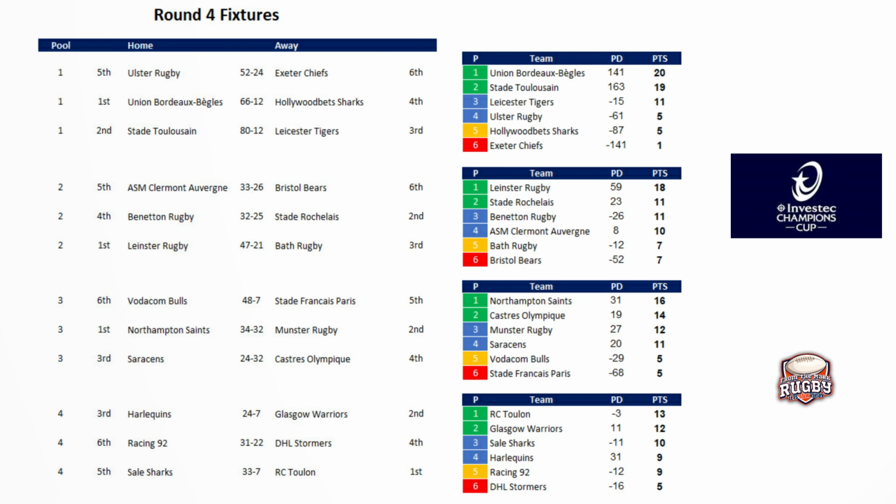Then Northampton Saints 34, Munster 32. Absolutely stonking game, brilliant game of rugby that. And that one, the Ulster game and the Leinster game, I have reviews up on the channel if you want to go and hear a little bit more about those. Then Saracens 24, Castres Olympique 32. So another big result from the weekend there.